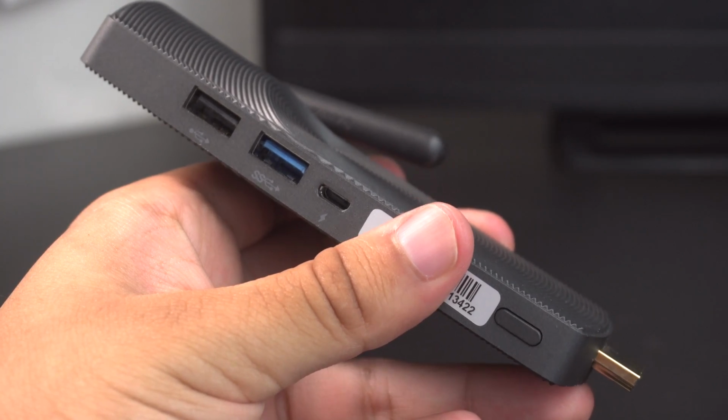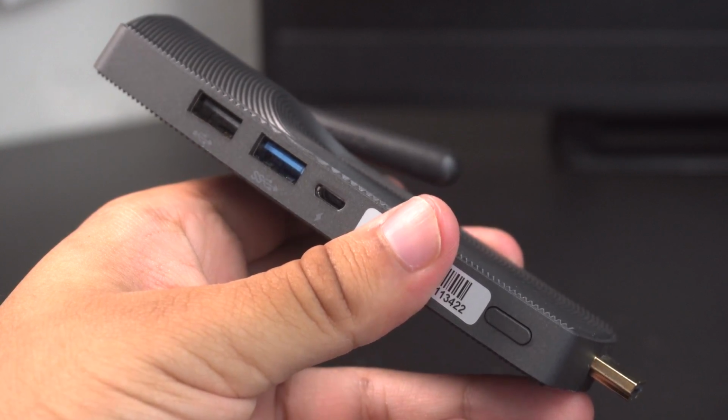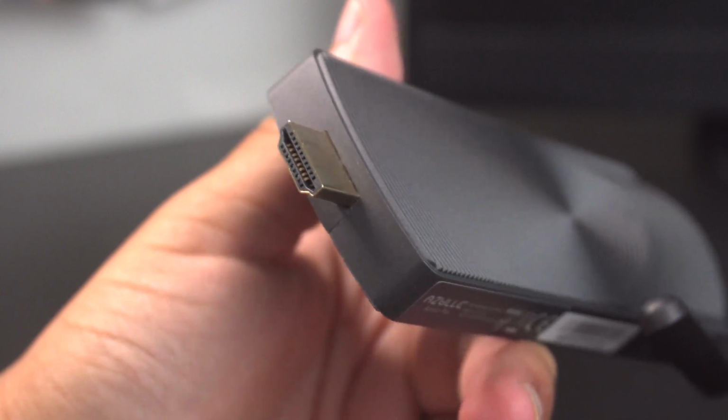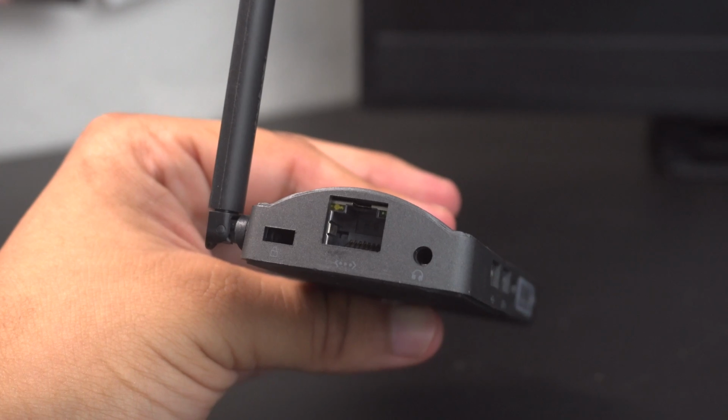As for the I/O, there's a USB 2 and a USB 3 port, a micro USB port that's used to power the device itself, an HDMI out port that's plugging into the computer monitor or the display that you're using for it, as well as a micro SD card slot for storage expansion.